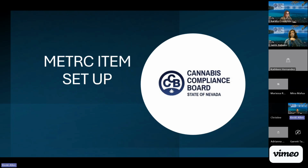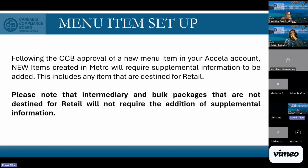So the Metrc item setup, which is the biggest question of the day today. Following the CCB approval of a new menu item in your Acela account, new items created in Metrc will require supplemental information to be added. This includes any item that is destined for retail. So please note that intermediate and bulk packages that are not destined for retail will not require the addition of supplemental information.